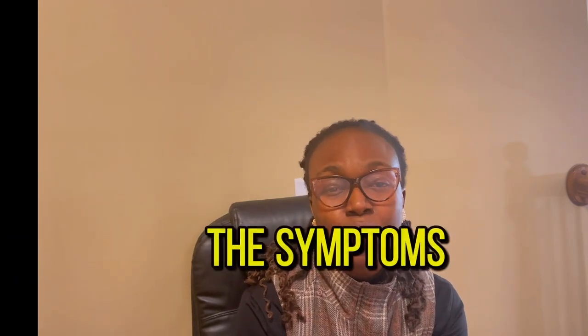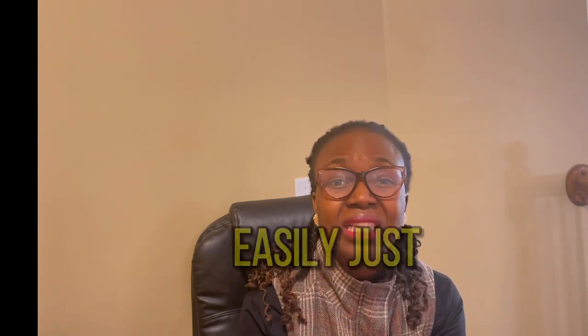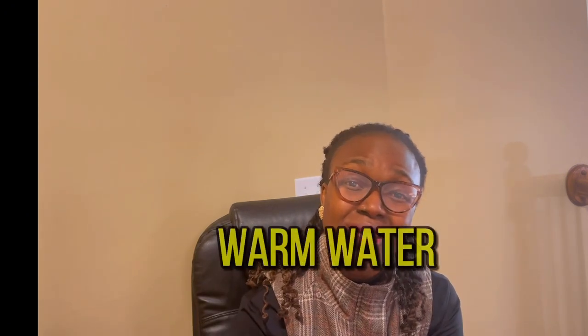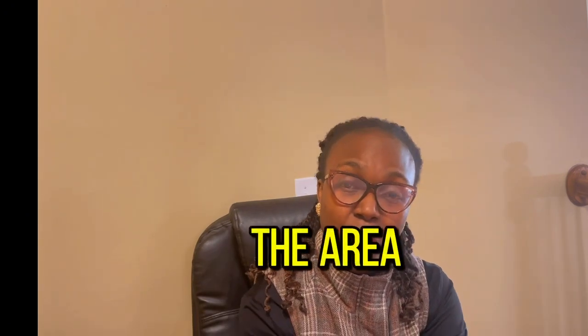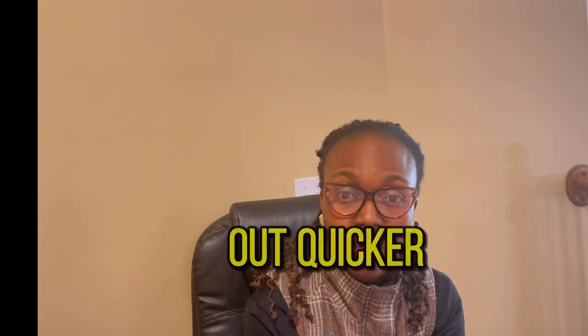But aside the symptoms, what can we do? It is advised to put warm compress. You can easily just get a towel, soak in hot or warm water, and put it over the area where you have the boil, and change that every now and often. It helps relieve pain and can help the pus to come out quicker.